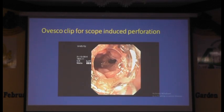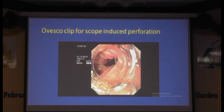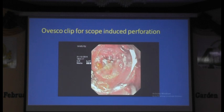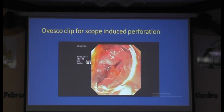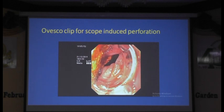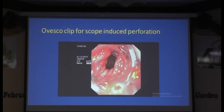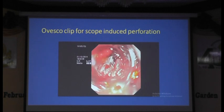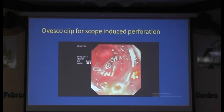I'll show you another trick. This is scope-induced, because by moving the scope to get the stone out, the posterior wall of the duodenum got a hole from the scope because we cannot see that. The new clip we call Ovesco, the big one, is just like a big bite. The assembled system is more like a banding.